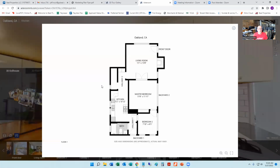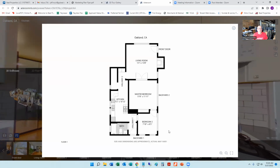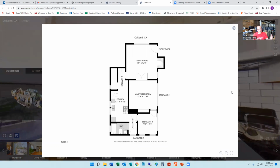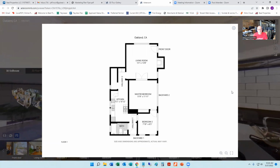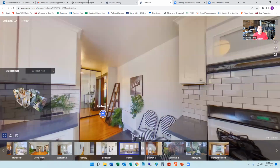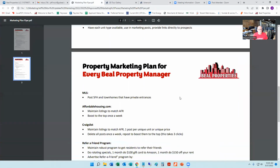Astro also outputs a nice floor plan for each unit, which is super helpful to have if there's ever work that needs to be done, or sometimes a prospective tenant just wants to see a floor plan. So that's awesome. We love Astro.